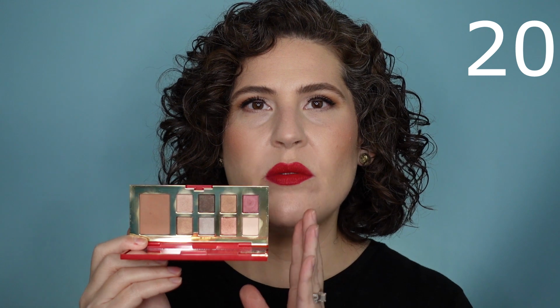I was just a hair disappointed that between both palettes, they both lean a little light. I feel like you could have had a little bit more dimension and option for people who aren't as fair as me. I feel like that was an opportunity that was missed by Estee Lauder, but I do like this palette, and I do use it a lot.